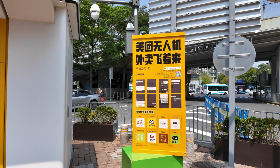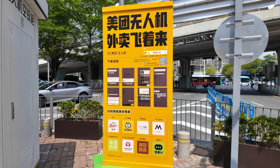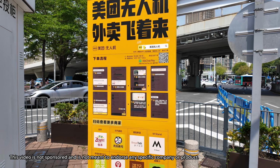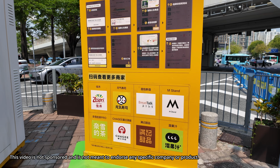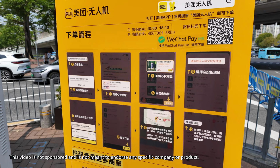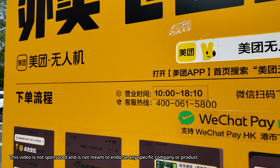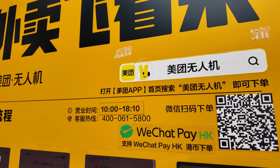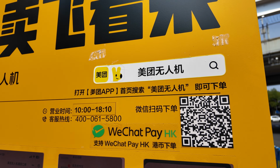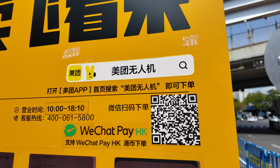So here it says, Meituan drones where takeouts fly to you. Meituan is this Chinese e-commerce and tech company. Looks like you can order right here, and you've got some selection of where you can order from. It says you can scan this QR code to begin ordering. And it's got some instructions.